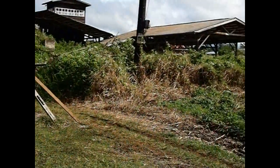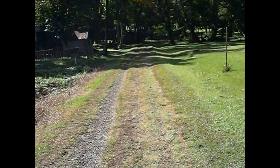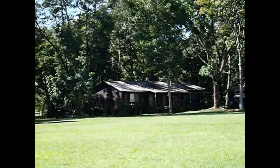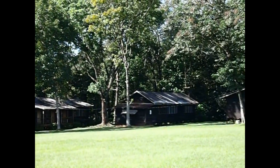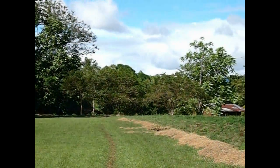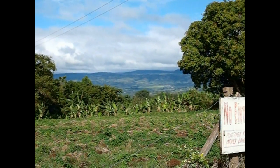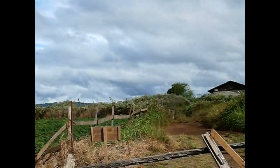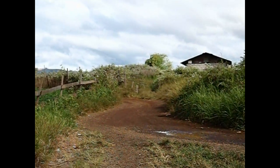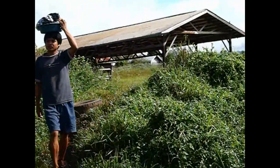Over the fence. Here's the old road up to the airport. That's looking back down the road. Back up towards Katanglad. And I've only got about a minute and a half left here on this clip. Good morning.